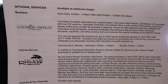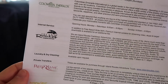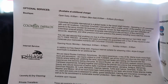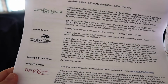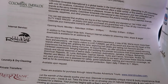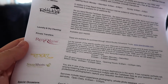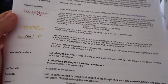These are the things that are available at an additional charge. So if you go to like the spa and get spa treatment done, they also have shops where you can buy things. They have a jewelry store. So obviously if you buy anything, that's gonna cost. There's free resort-wide Wi-Fi, but you can get a premium internet suitable for streaming video, Skype, and larger downloads for an additional fee. Of course, if you do any of the adventures or do laundry, private transfers anywhere, or if you get a photo package, those are all additional charges.